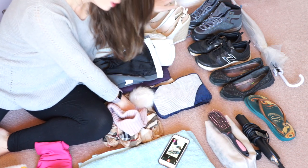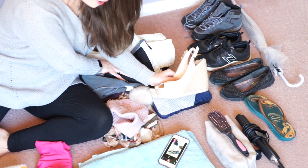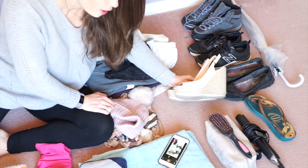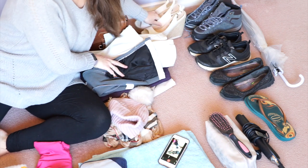Now we're into the shoes section. So I will take a pair of wedges. These ones are just white. Wedges are good because they're a bit more versatile, so you can use them in the daytime or the nighttime if you're going out. So I'll be taking those.